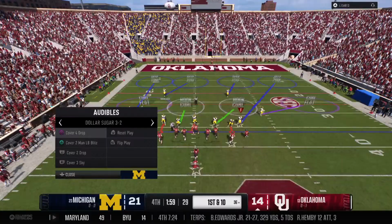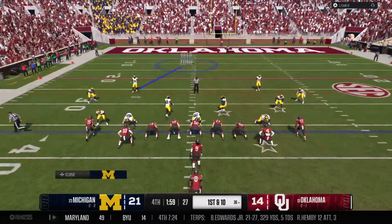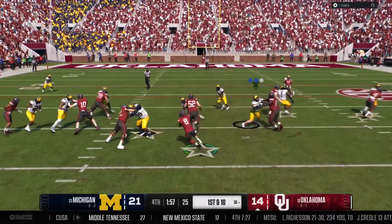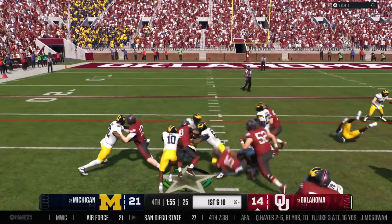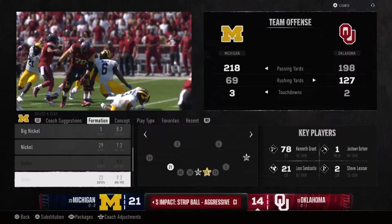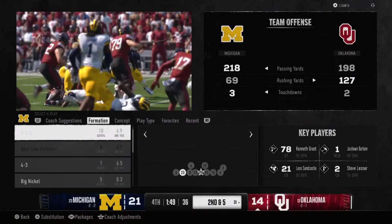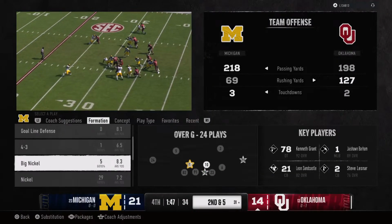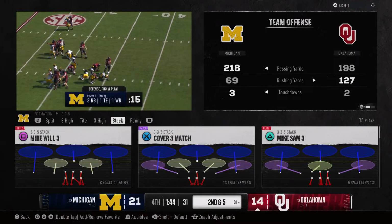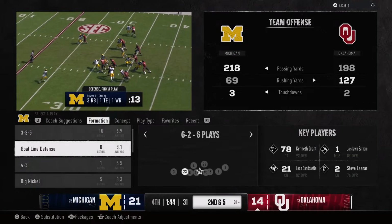Most important part of a clutch drive, piece together some first downs, get in position, and here they are on 1st and 10. They pick up half of it. It'll be 2nd and 5. I like it. Just frustrate the defense. Get that 5 to 6 yards. Make them honor the run. Make them know that you're willing to run the football and run it effectively.